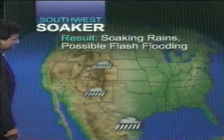Still in South Texas, you can still see some showers holding on here and just continues to chug right on in. And also upper level low continues to drag it in. Winds blow from high to low. Low pressure, kind of a vacuum, moves this way and pulls moisture in.